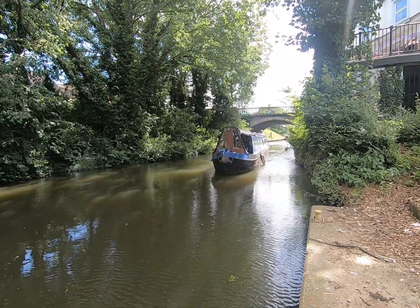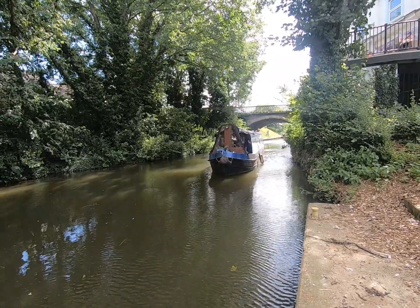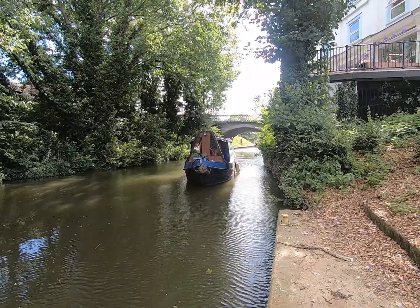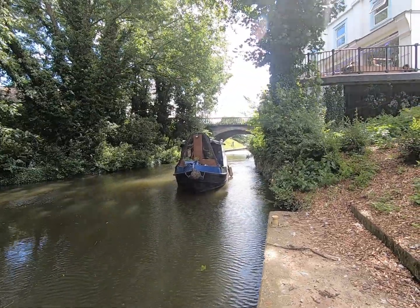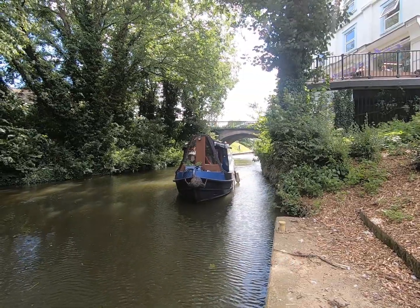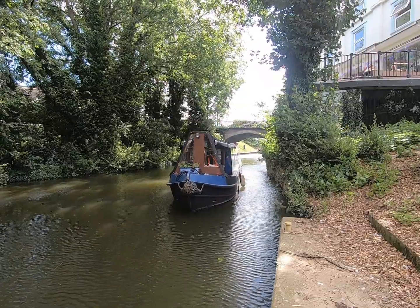It wasn't long until we arrived at March, and the facilities here are excellent. There's a great supermarket, quite a busy town. There's also a lot of facilities for boaters. There's water, there's pump out. It's quite a great place to stop. Also, as you leave March, there's a marina so you can fill up with diesel.